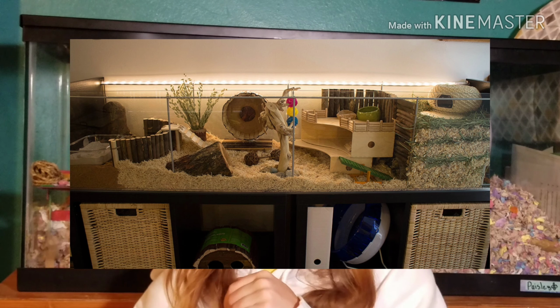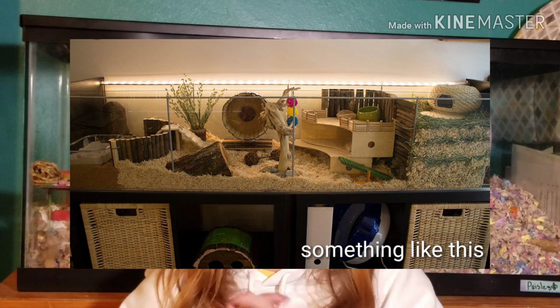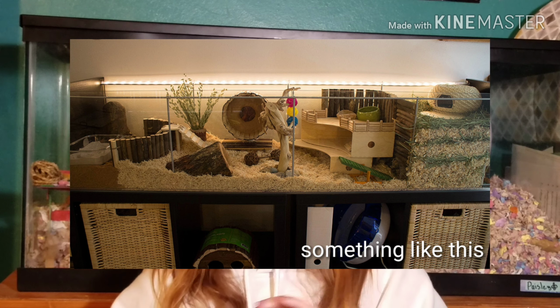So I plan on doing kind of a German style setup, very natural. Again, lots of textures. I want to get her a whole bunch of things, lots of bendy bridges. I just hope she appreciates it. It won't be 110% German because I do like adding some color in my cages, but yeah.